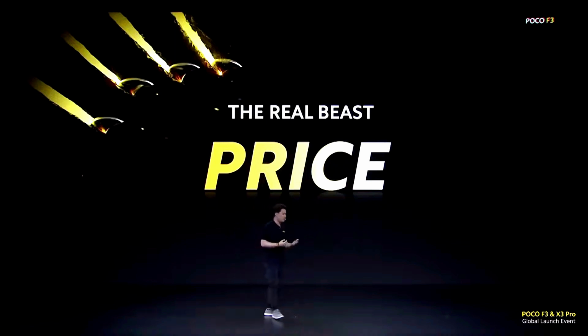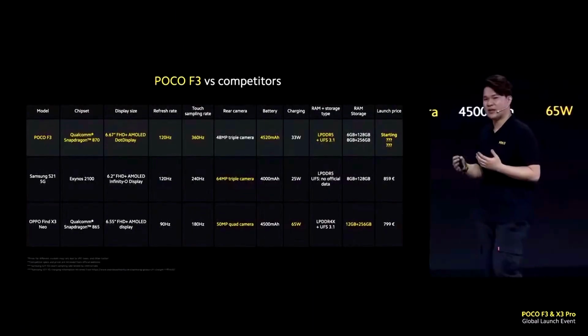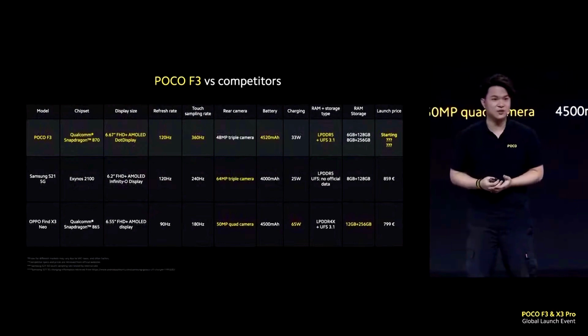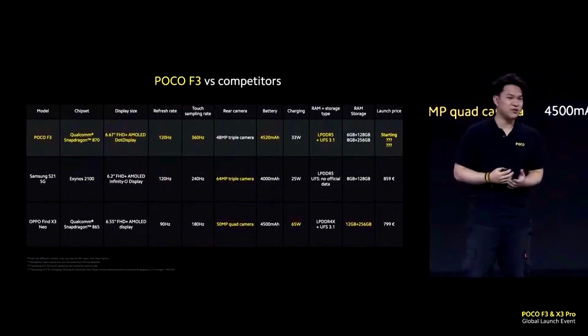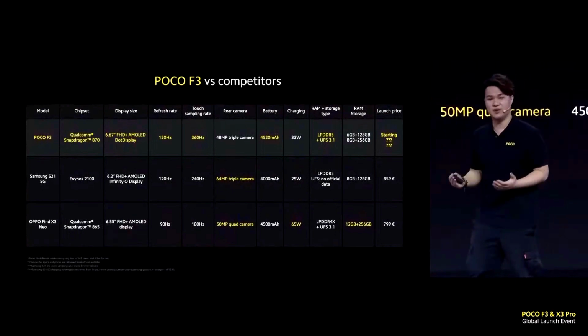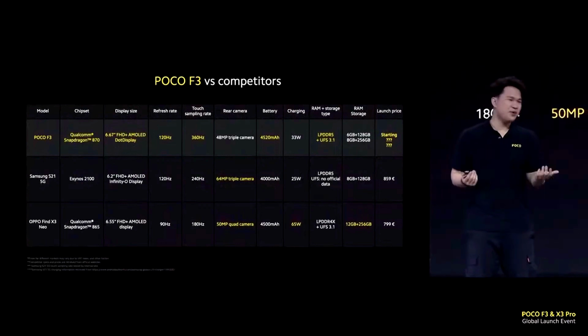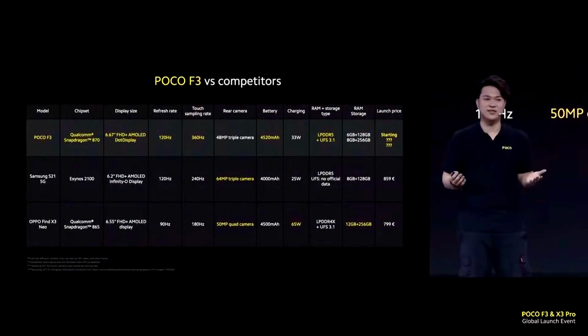Now, the part where I know all the fans online are waiting for: price. With all the specs we talked about, how much can you get the F3 for? If we take a look at the specs comparison with our competitors, you can see that in most features, we stand out more. We perform better. Better processor, better display, flagship refresh rate and touch sampling rate. They're priced around 800 to 860 euros. That's a pretty big price tag.